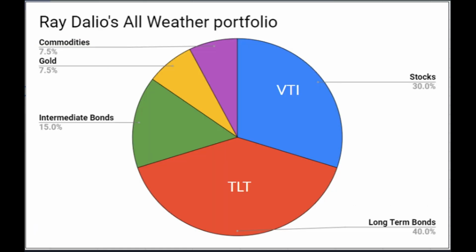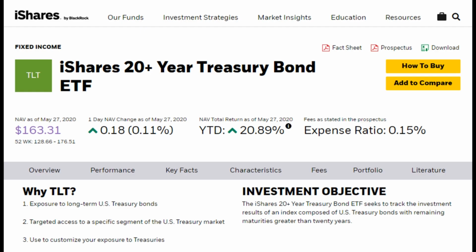Next, the all-weather portfolio has a 40% allocation to long-term bonds. This can be done through buying something like the iShares 20+ Year Treasury Bond ETF, TLT. TLT seeks to track the performance of US Treasury bonds with remaining maturities greater than 20 years. Long-term US bonds provide a guaranteed stream of interest income.